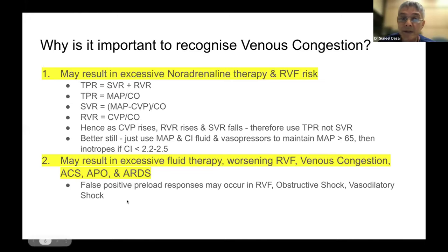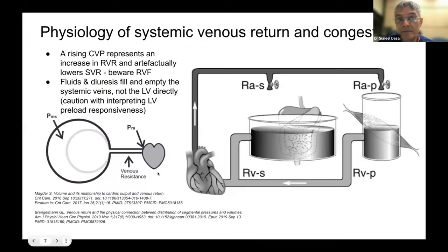The second issue with venous congestion, or not recognizing venous congestion, is that if we give too much fluid therapy, it may actually trick us into giving too much fluids, because we fail to recognize that a lot of conditions can result in false positive responses to fluid, such as right heart failure, obstructive shock, and vasodilatory shock. So I'd like to show you these images here.